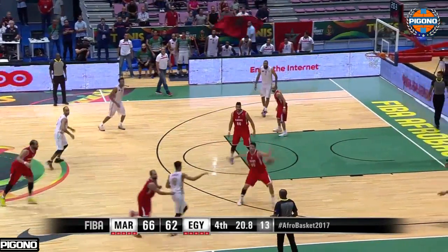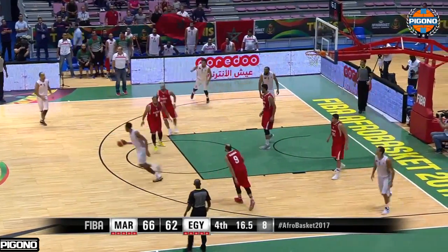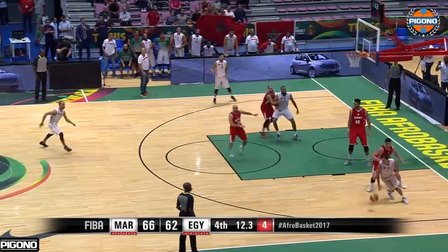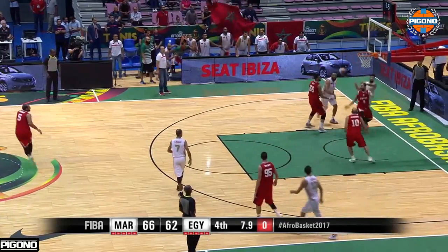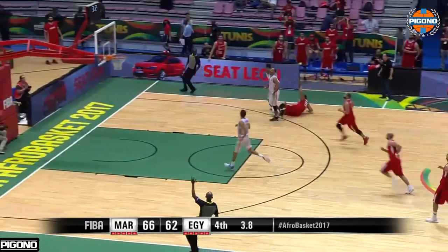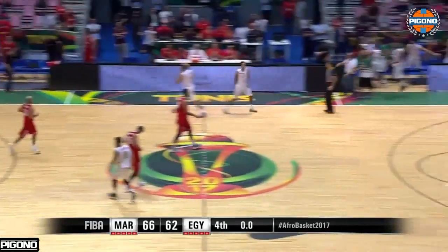Well, the foul isn't coming. Great play from Morocco. Superb running down of the clock in these closing stages. It might be the difference here. As the three-point attempt goes up, it is no good. They really played the shot clock well, and Egypt are almost out of time. Abdul Rahim goes for the three. It is no good, and the Moroccans are celebrating.